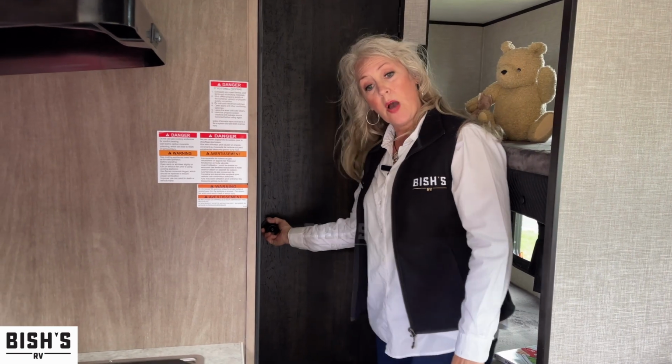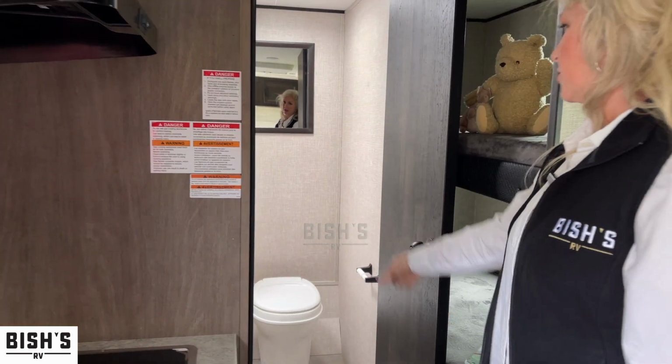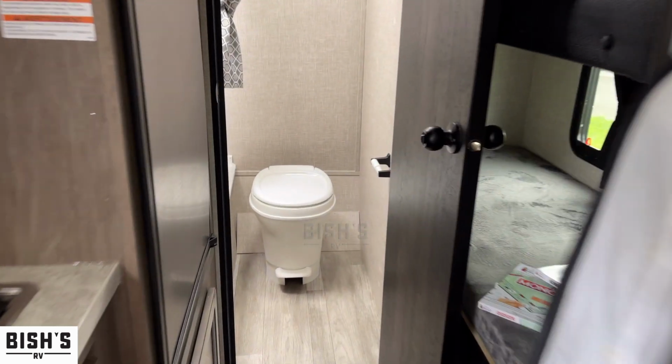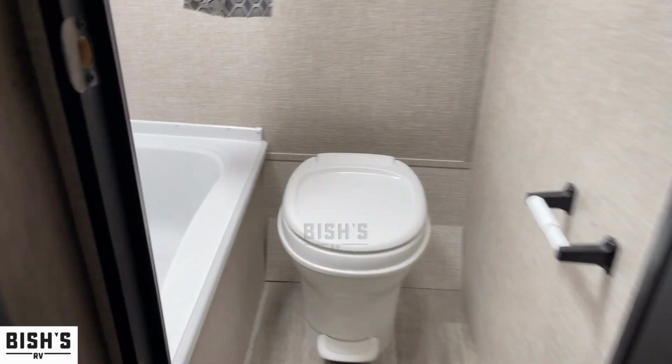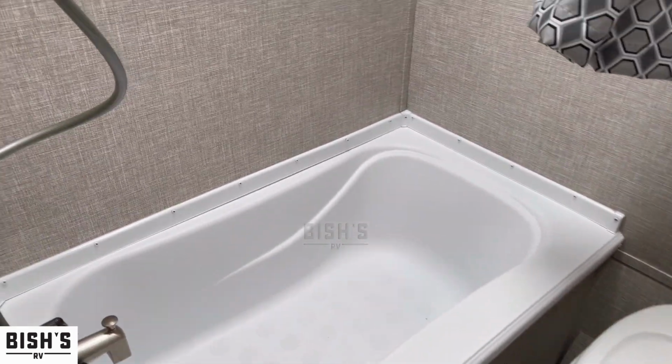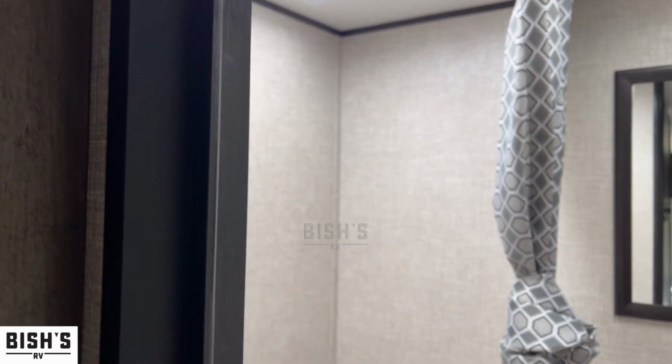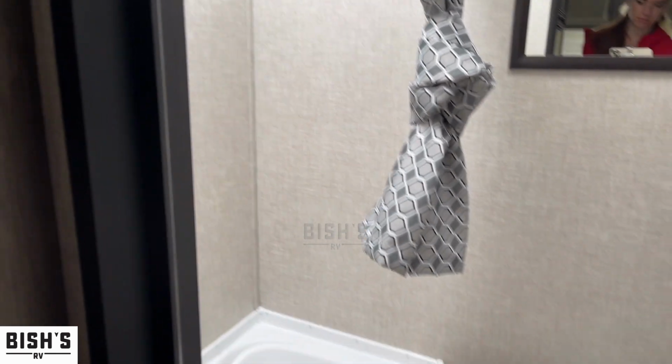So we got the nice little compact bathroom. It's got your toilet and shower. Nice little mirror. You will have to use the sink out here for washing up. But for a little family and going anywhere, this is a great unit.